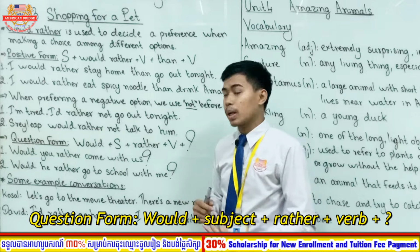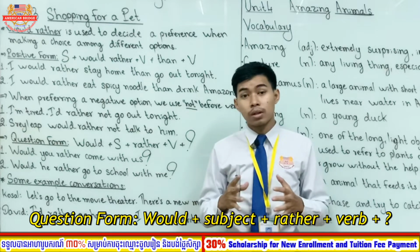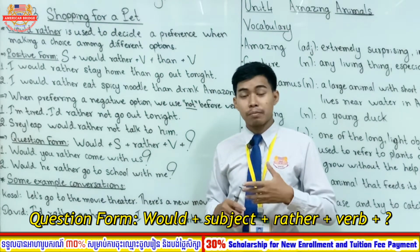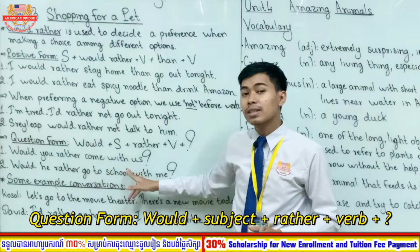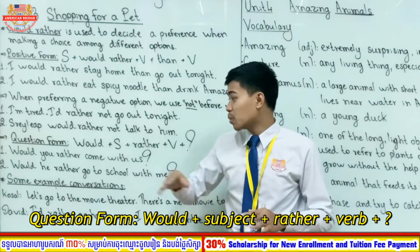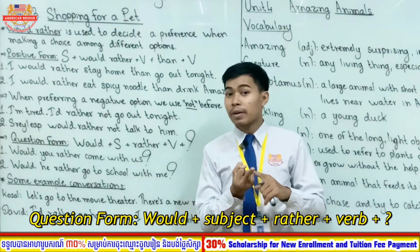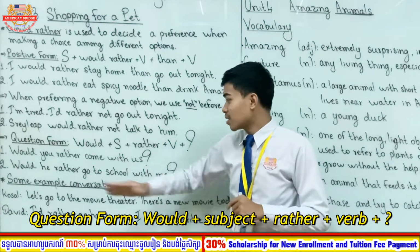So let's look at example number 1 again. Would you rather come with us? In this situation, for example, you are at school and you are waiting for your parents to come and take you home. But your parents are so late, and your friends who have motorbikes want to ask you to go home with them, and they can say, would you rather come with us? It means that you don't need to wait for your parents, you can come with us, but they ask you, would you rather come with us or wait for your parents. So you have 2 choices, right? One choice is to wait for your parents to come, and one more choice is to go with your friends. Okay, so would you rather come with us?